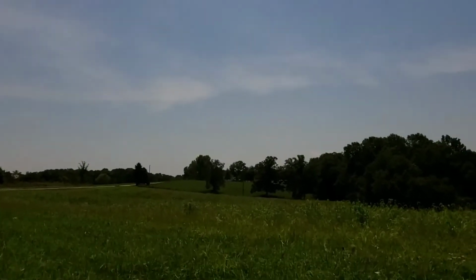Let's see here. Let me try to focus this again. Not quite, but it's almost. There. And I'm just trying to get it to look as close to what I see with my eyeballs in the camera. Ow. There's so many uncomfortable rocks.